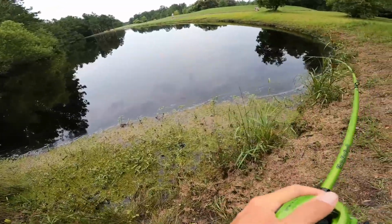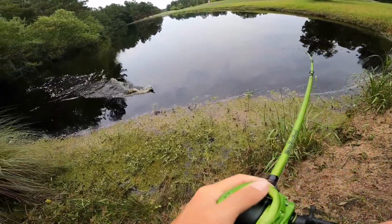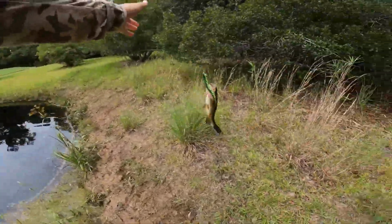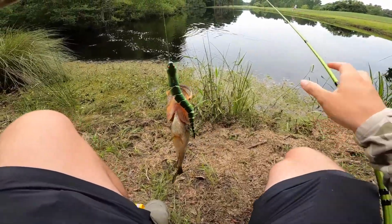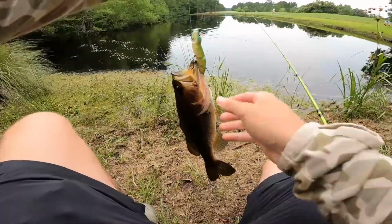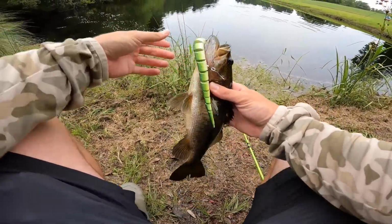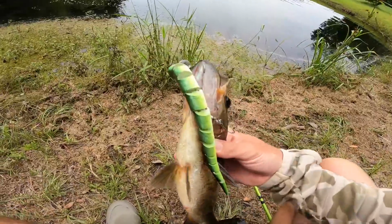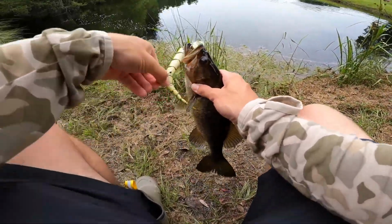There we go, right there. There we go, first bite. It's a bass. Not big by any means, but he crushed that thing. Let's freaking go, boys. What's crazy about that is I threw like 5 casts in that same spot before this fish bit. Reeling it super slow, giving it slight pauses every once in a while. And that is our first bass today on the snake. Let's freaking go, boys.